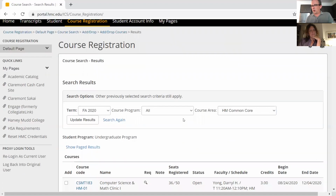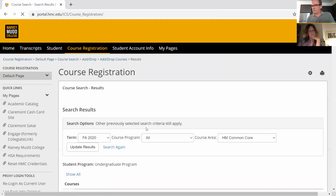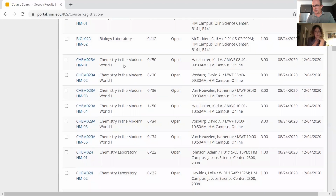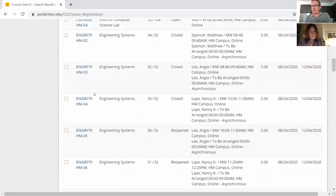To search for core courses, there's a specific course area that we've set up, which is HM Common Core. And so you can see, once it comes up, you can see all of the core courses. As you see, there are 2 biology lab sections. There's the Chem 23A we talked about briefly, Chem 24, CS5. CS5 section 1 is the gold section. CS5 section 2 is the black section. Black is limited to HMC students only. Off-campus students from the other colleges are able to register in limited numbers in the gold section. Anyway, this is all here.